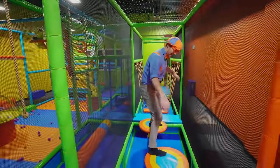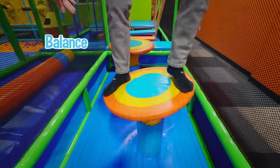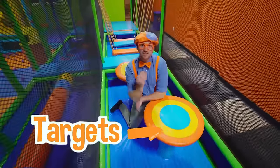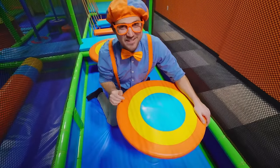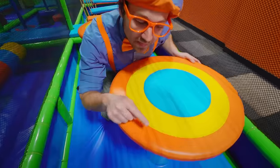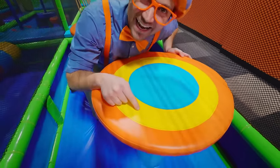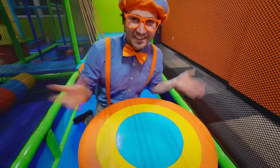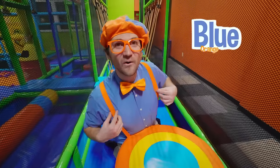Whoa. Hey, check these out. Yeah, you balance on them. Let's look at the colors. Okay. All right. These kind of look like targets, don't they? Okay, what colors are these? There's two of my favorite colors on this. Yeah, let's start from the outside and go inward. So, this is the color orange. Yeah, you knew that. What color is this? Yeah, yellow. And this center circle, it's the color blue. Yeah, two of my favorite colors, blue and orange.